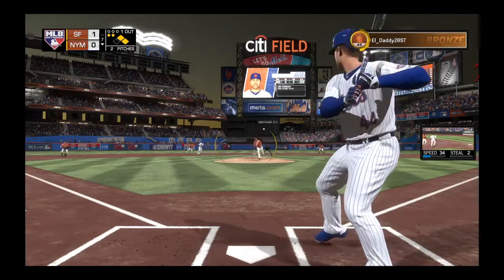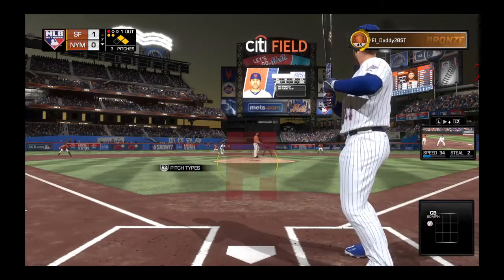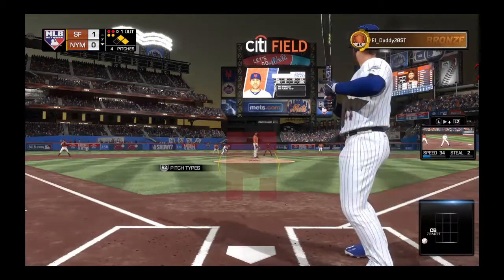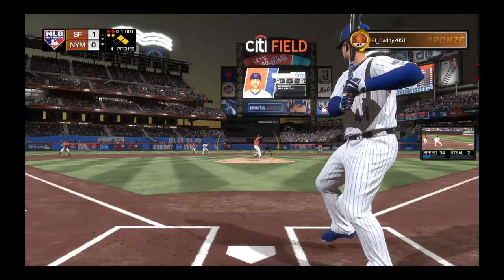0-2, here it comes. A little bit off the outside. It's 1-2. This is a big spot right here. 2 runners on. You got an 0-2 count. You waste 1. Now you make it work. Throw one in the dirt. Throw one high. Make him chase it, and you got a chance to strand those runners on base.